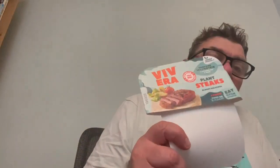The Vivera plant steaks. For those of you that commented on my short where I did a baguette, well, it's a French stick, with steak and cheese. I used Cathedral City vegan cheese, and I used these steaks. They were phenomenal. I only used one steak in the baguettes, and then I used the other one the following day. They're great. 9 out of 10. I've given them a score recently, but they're a solid 9 out of 10. And if they're on offer, pick them up particularly. They're a great item.